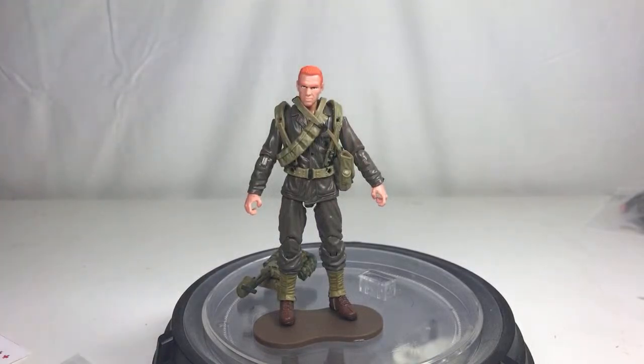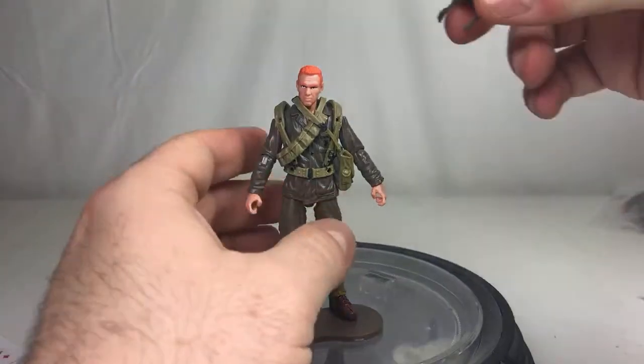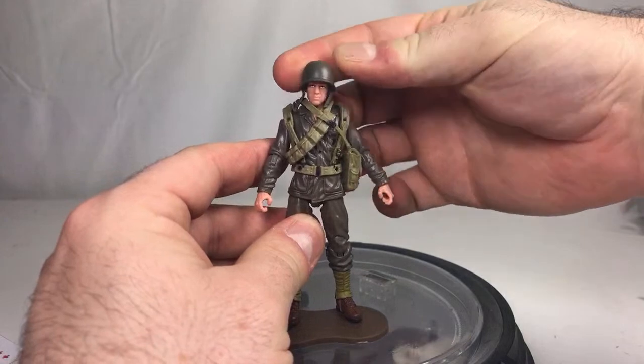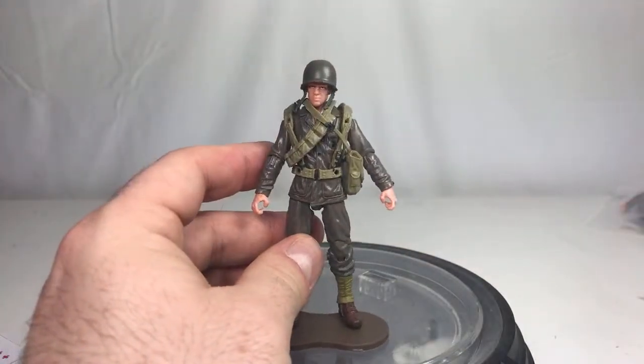So let's take a look at what he looks like with his regular helmet on. I want to see the fitment. Ooh, that is a nice tight fit. That's a good fit right there.